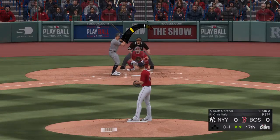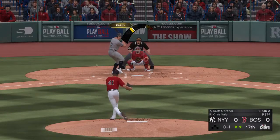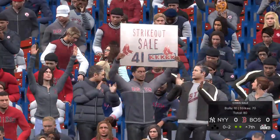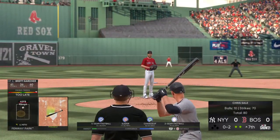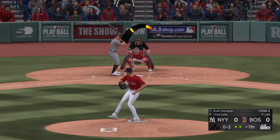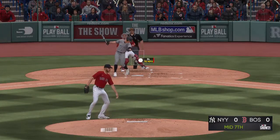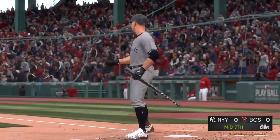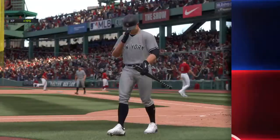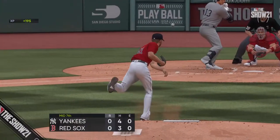Hey, he's looking to punch out the side right here. And if this guy's going to do him favors and swing outside the zone, that's exactly what's going to happen. Behind 0-2 now. And he's going to add to the total. 14 punch-outs now as that ends the inning. Pure dominance on the mound as he strikes out the side in order.